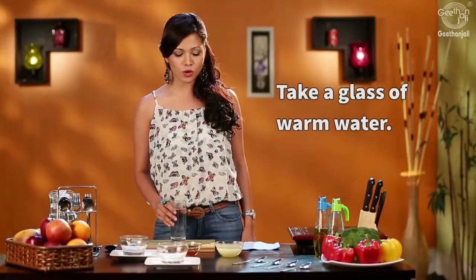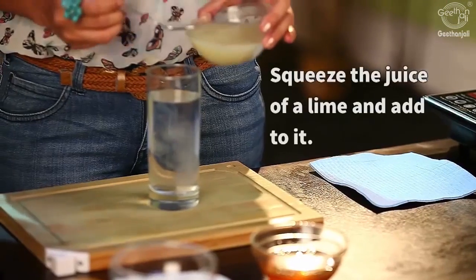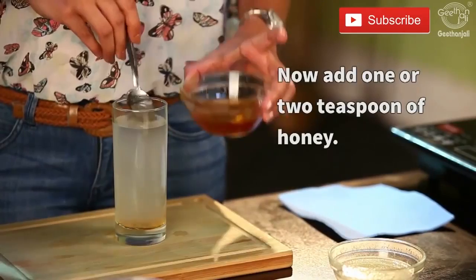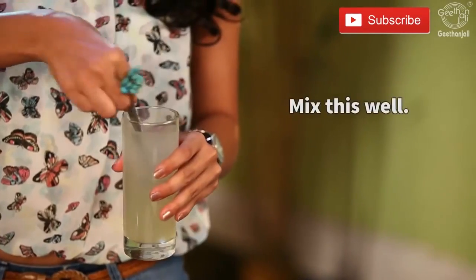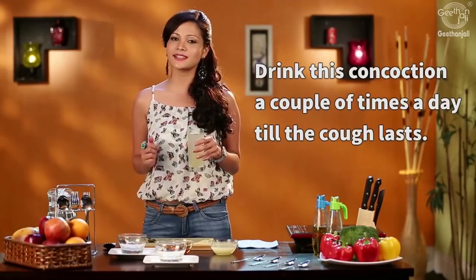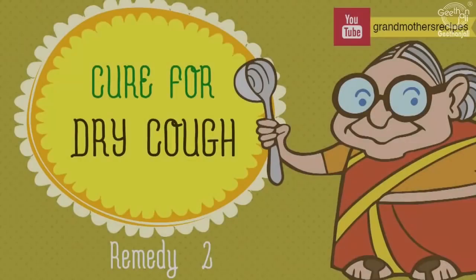Take a glass of warm water and add the juice of a freshly squeezed lime to it. And now add 1 or 2 teaspoons of honey. Mix this well and have this concoction a couple of times a day till the cough disappears.